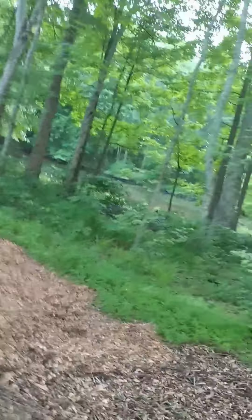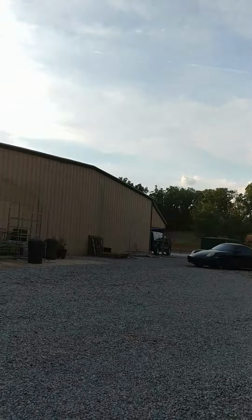I think the biggest block that got shot out is over here. Yeah, so they didn't have the deflector up, and the wood chipper was dumping into that pile there, and in that pile it was shooting pieces of tree and hitting the building.